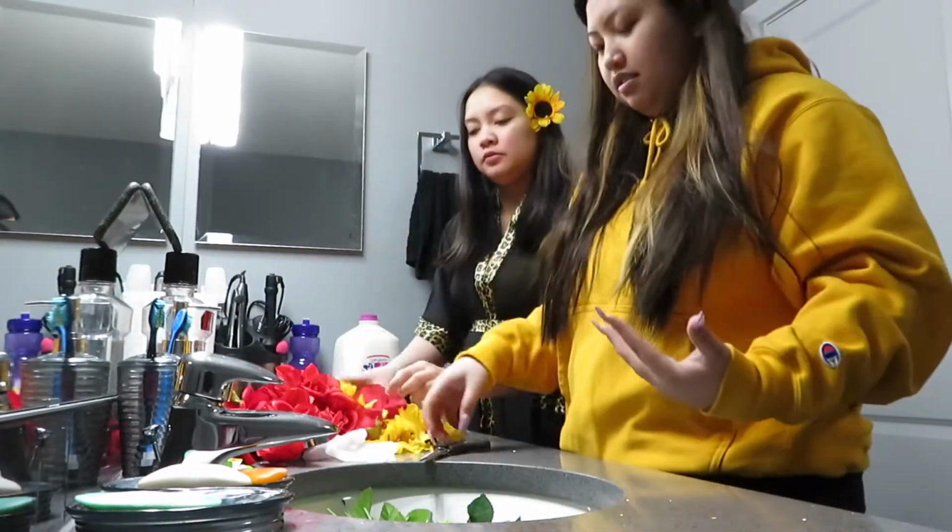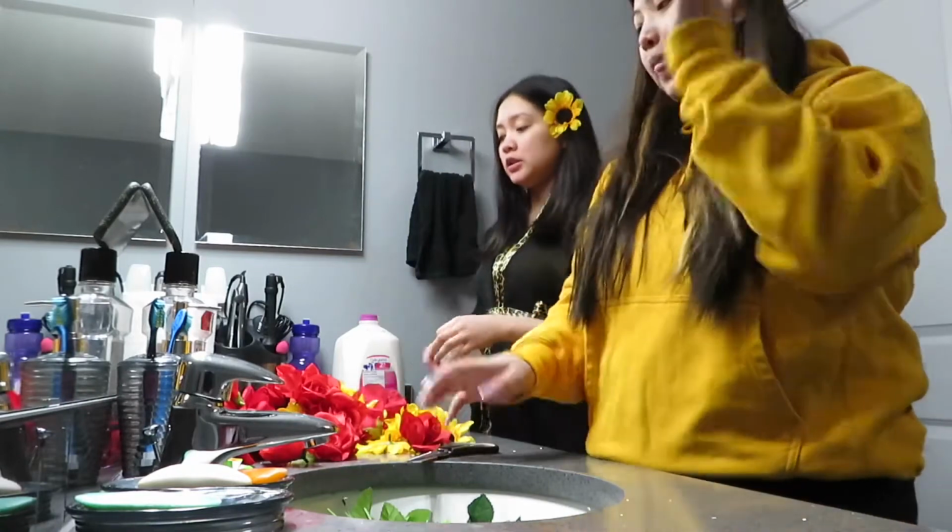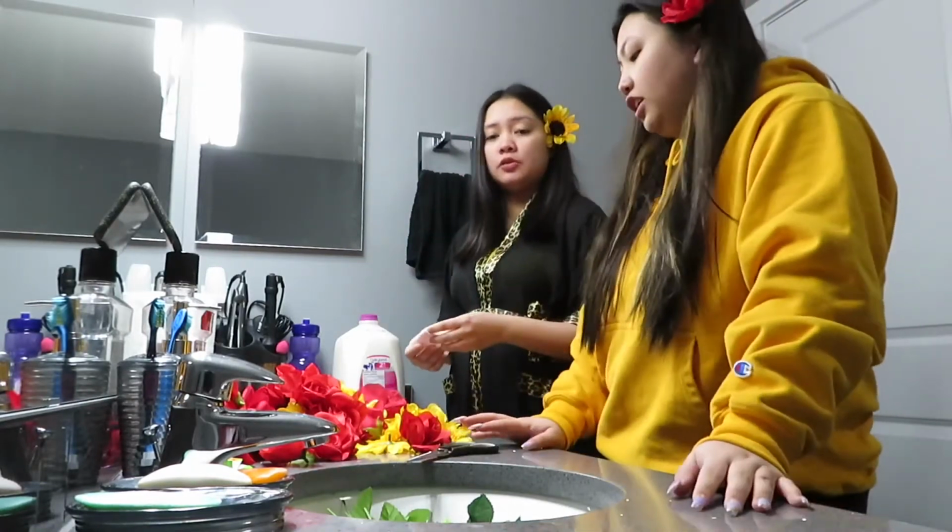So, we took out all the stems, so we only have the flowers left. Should we start the bath? No, I think it's gonna get cold. It's okay, yeah, I want you to get ready.